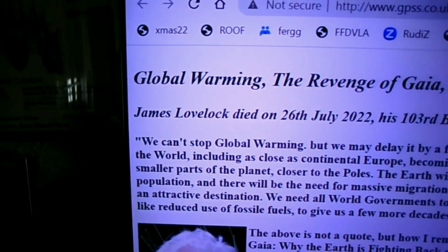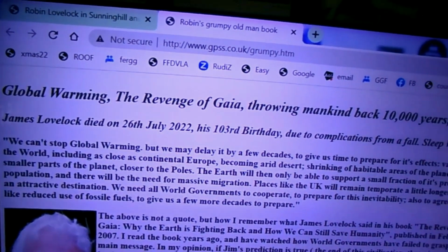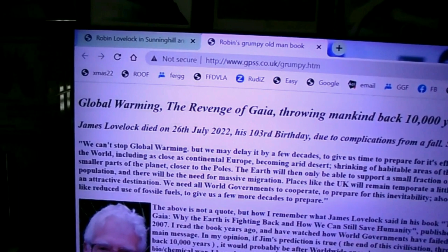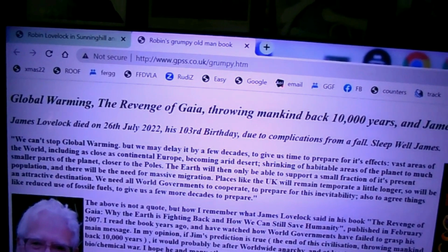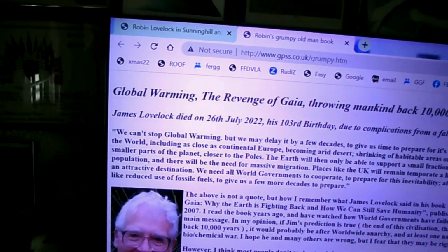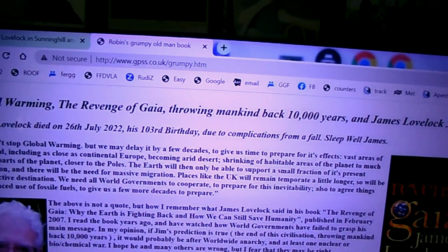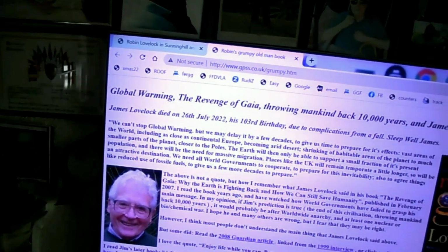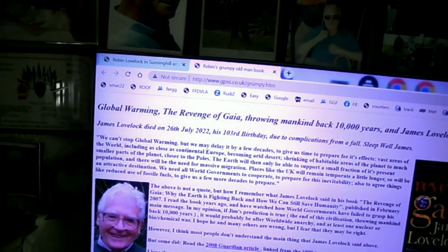We can't stop global warming, but we may delay it by a few decades to give us time to prepare for its effects. Vast areas of the world, including as close as continental Europe, becoming arid desert, shrinking of habitable areas of the planet to much smaller parts of the planet, closer to the poles. The Earth will then only be able to support a small fraction of its present population, and there will be a need for massive migration. Places like the UK will remain temperate a little longer, so be an attractive destination.